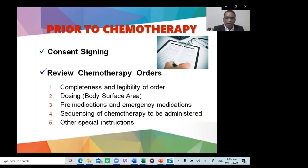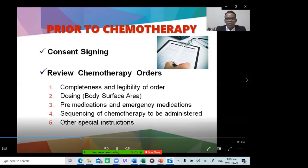Most often, the monoclonal antibodies use dosing based on the patient's weight. Then we must see to it that pre-medications and emergency medications are available at hand. Some other drugs or chemotherapeutic drugs need pre-medications a day before treatment, so we must ask the patients if they have taken those pre-medications. Also, we must observe the sequencing of chemotherapy drugs to be administered.